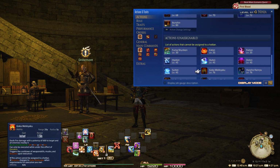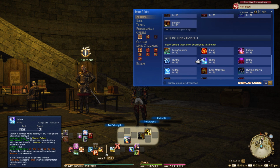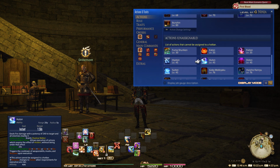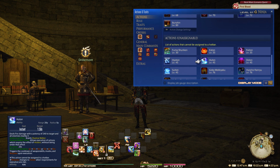Well, ignoring the fact that there is a typo, because this is supposed to be wind damage, not fire damage, with a potency of 240 to target and all enemies nearby it, grants Shadow Walker, and Shadow Walker allows execution of actions which require the effect of Hidden, without being under that effect, so effectively Trick Attack. Otherwise, it's basically the same, 3 Mudra combo ending in 10.